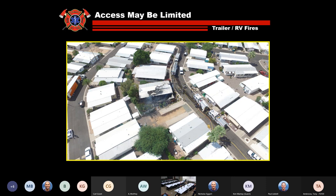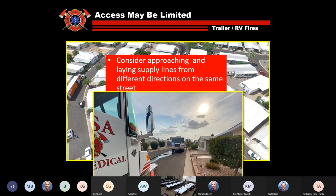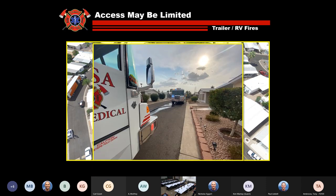A lot of times, if we look at our overhead map, there may be some easy access just by laying a supply line in behind it, and literally a pre-connect can not only provide cover protection for the exposures, but can get access to the other side of the trailers and other trailers around it pretty easily. So this is our ideal situation. Obviously, if we have significant fire exposures, engine companies coming in from different locations, coming off of different hydrants, it gives us the best situation we have as far as multiple lines of protection.